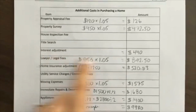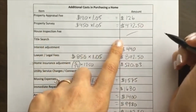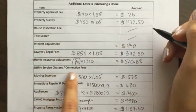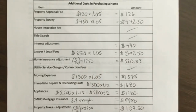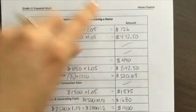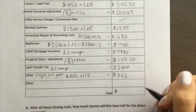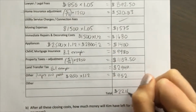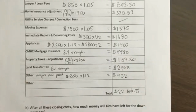Okay, so now there's a few things that we don't have in here, but that's okay. She didn't get a house inspection fee done, she didn't get a title search done, and she didn't have any connection fees to pay because she bought it from a previous owner, so her water and sewage was very likely already connected. If you add all of these up very carefully on your calculator, you should get a total of $22,166.33. Now, here's the issue.